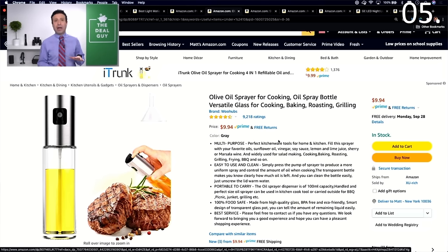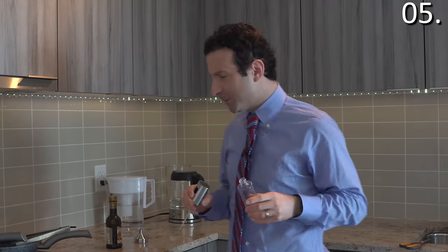This is a great contraption and I'm going to show this to you right now. For the olive oil sprayer, I'm actually gonna build upon that whole little tortellini lunch display that I'm working on because I'm awfully hungry right now.